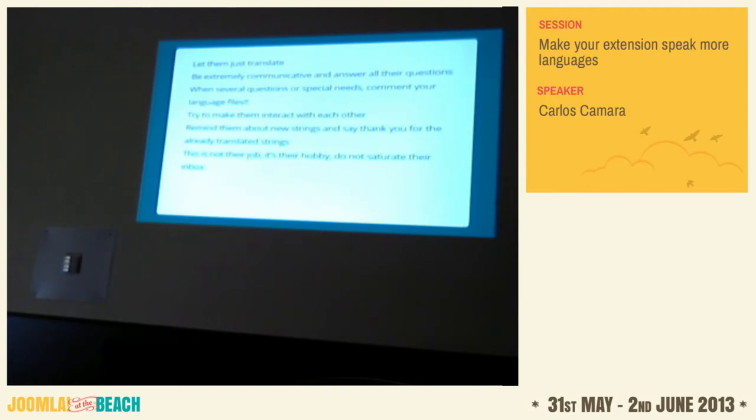Also, one thing that you should do is, if you are using Transifex, for instance, they are probably receiving a notification, or not. But if you send them an email, that improves the reaction of the translator a lot. If you send a regular email saying, hey, we have new language strings, please take a look at them, and thank you for the last thing you did, they will be really good. But never saturate their inbox, because they are working on several things. We had translators who had to quit because they were working so much that they had no time for translating. So yeah.